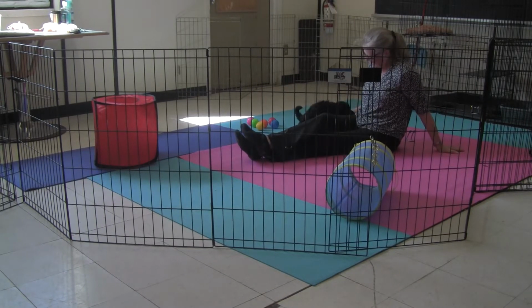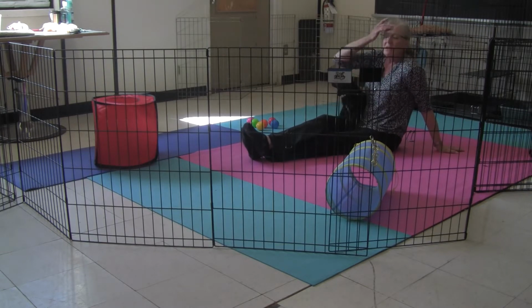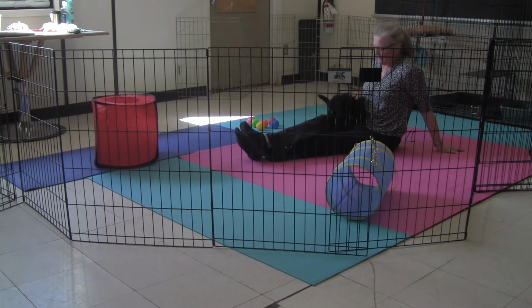Hi, puppy girl. So this little girl was a little upset about being in the enclosed area, crying to get out. But the confidence level to come and move forward is there.